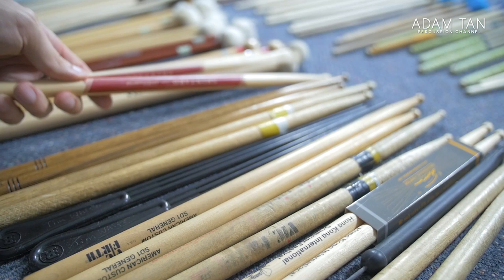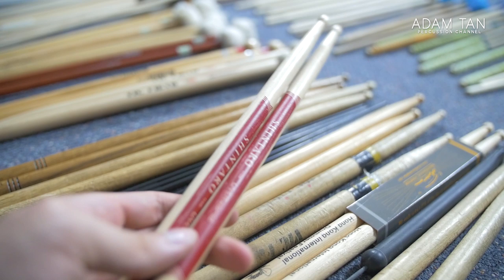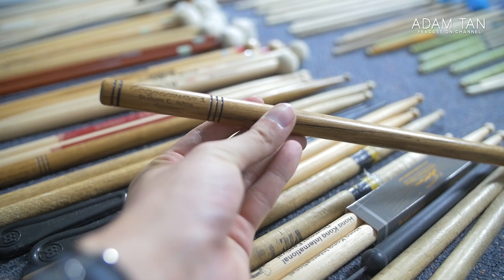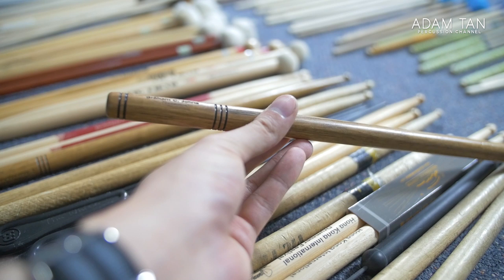These sticks were available in JPC, Japan Percussion Center. I don't think you're ever going to see Uberworld sticks anywhere else in the world, so I just had to get them. Next up, we have one of the most common university audition sticks. They're none other than the Cooperman ones. These are, of course, the very famous Graham C. Johns model, made of persimmon wood.